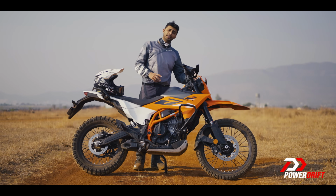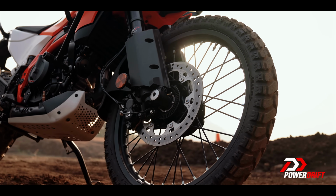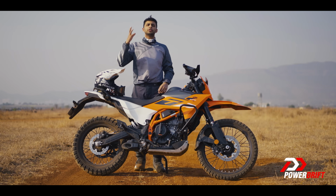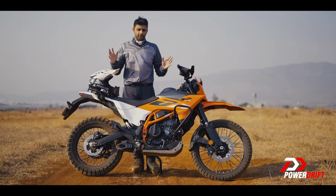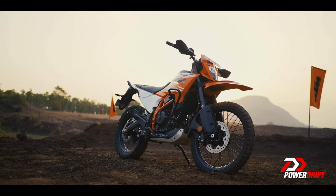The rim might look the same, but this will use a tube. Now the only reason why we are getting a tube in this is because KTM says that if you're out on a trail, you get a bent rim and you're stuck with a tubeless setup. But if you have a tube, you will be able to come back to civilization.